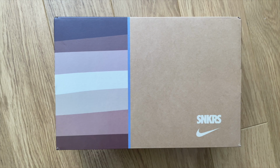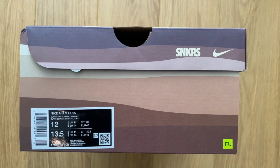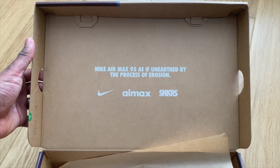I do believe these were scheduled to drop for Sneakers Day, maybe last year or the year before, I'm not sure. And people were anticipating how good they were and they never dropped. And they only released on Wednesday on the Sneakers app. They are a sneakers only release and you can see that all over the packaging, which is fairly interesting.